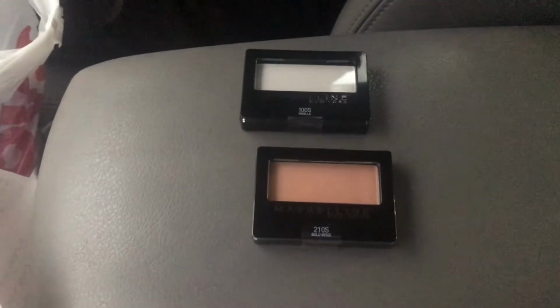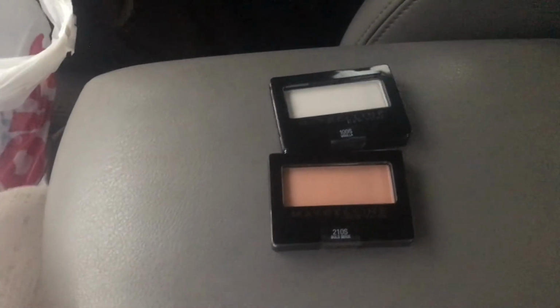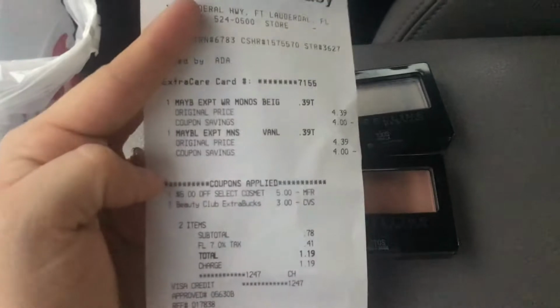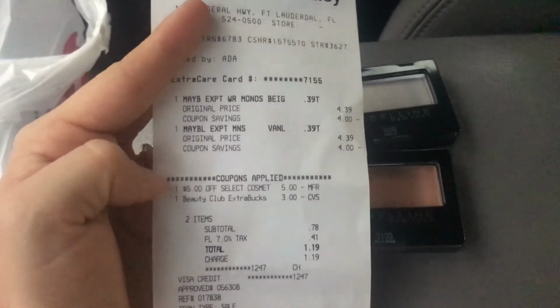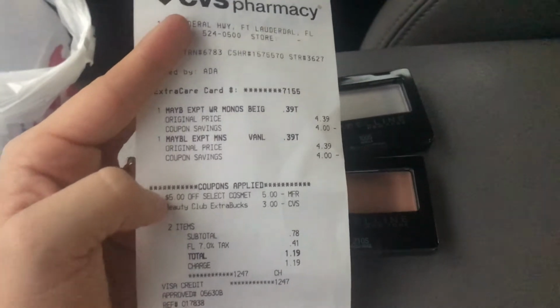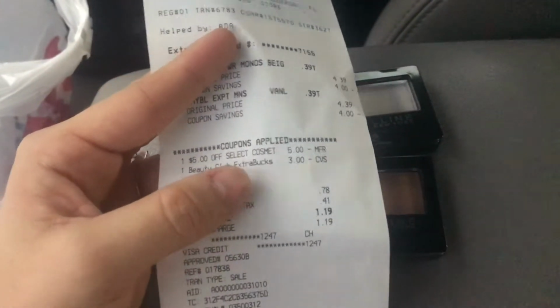Alright, guys, so just to review what I got again, I got two of these Maybelline eyeshadows that were $4.39 each, and then here's my receipt. The total came out to about eight and something, and I used the $5 off CRT that's printing for everybody.